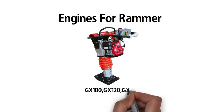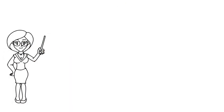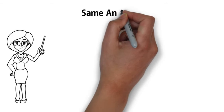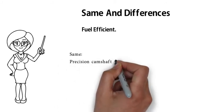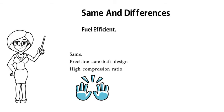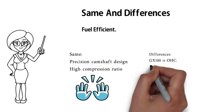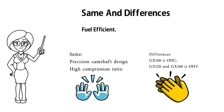Now, let's dive into the construction industry using, for example, a jumping jack rammer. The GX100, GX120 and GX160 can all be used for it. What are the same and what are the differences? Fuel efficient, same aspect: precision camshaft design offers precise valve timing and optimal valve overlap for better fuel efficiency. High compression ratio for better fuel efficiency. Difference: GX100 is OHC, GX120 and GX160 is OHV.